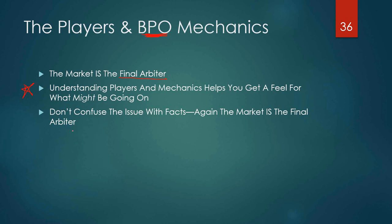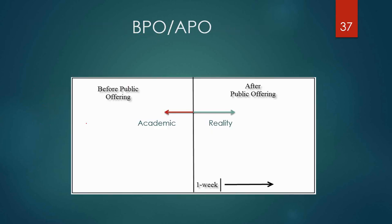But the bottom line is, look for the chart patterns and trade the patterns. And don't confuse issue with fact. Again, the market is the final arbiter. You might think the company is great, but if the market doesn't like it, then you should avoid it. So as I'm kind of hinting around, anything before the public offering is really academic at best, okay?